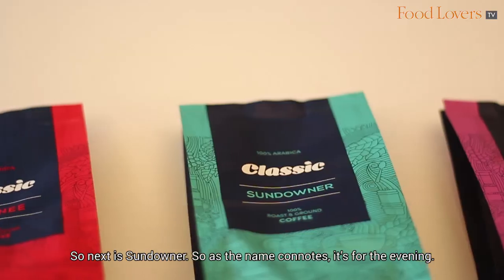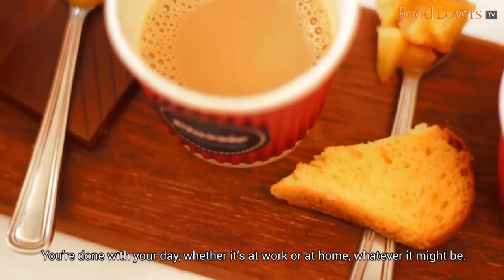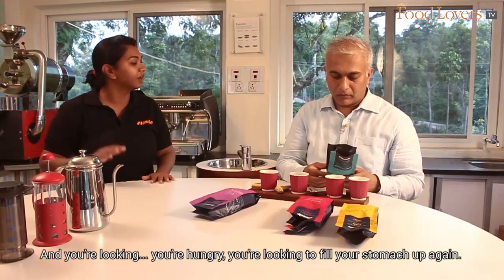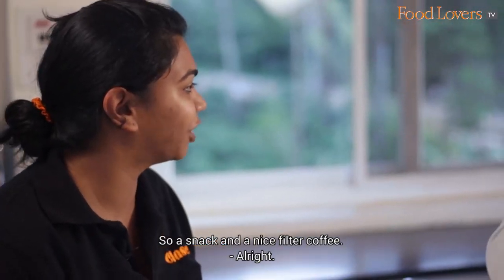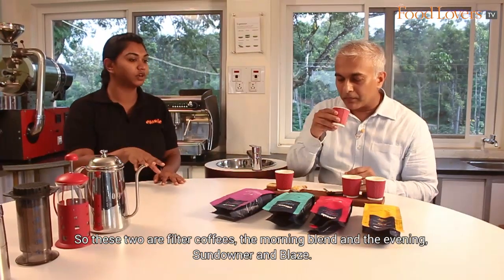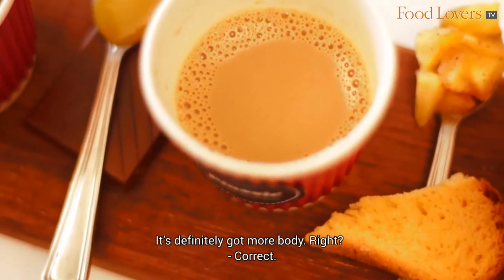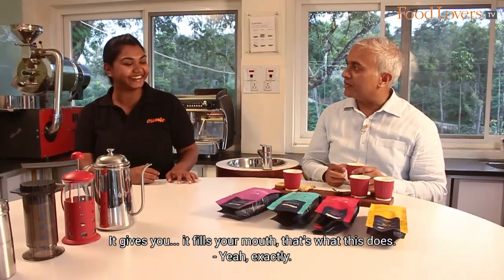As the name connotes, it's for the evening. You're done with your day, whether it's at work, at home, whatever it might be. And you're hungry, you're looking to fill your stomach up again. So a snack and a nice filter coffee. So these two are filter coffees, the morning blend and the evening sundowner and blaze. It's definitely got more body. It fills your mouth, right? That's what this does. Exactly.